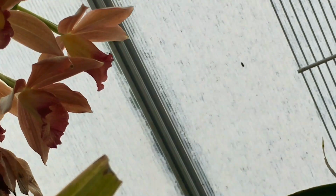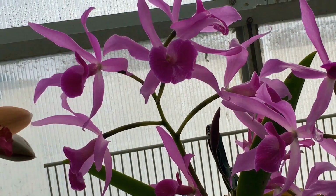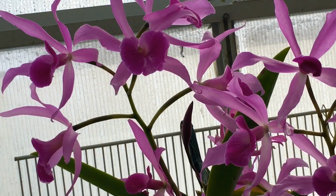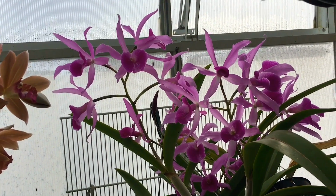Nice. And we're up to the plant that I was holding when I did my intro there. And it's looking very good hanging up there. So why don't we talk about this one a little bit? It just looks gorgeous right now. How many blooms are on that? I didn't bother to count, but there's a number of them on there. It's a fairly big plant.